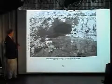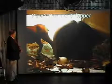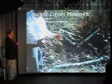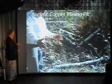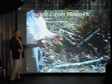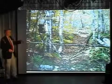These are some of the holes. These are some of the axes used. They broke. Most of them are broken, because they used them until they broke. If you can get one. This is one of the trenches in the woods. They went down 30 feet, so there's been thousands of years of detritus falling into these. But these tunnels run all through the woods. There's 10,000 of these holes.